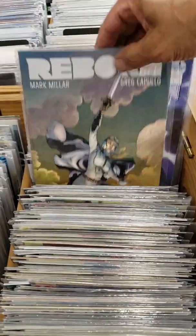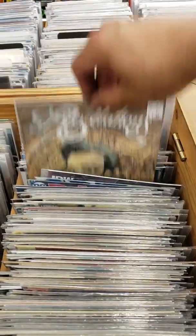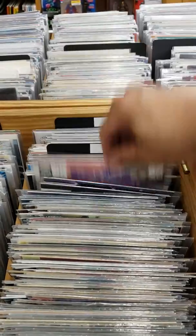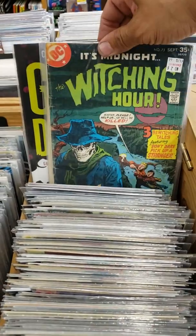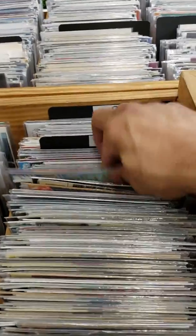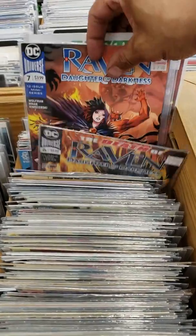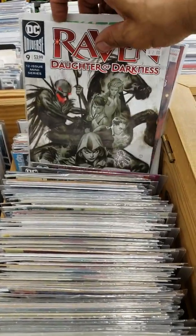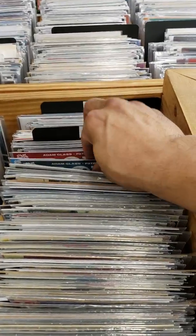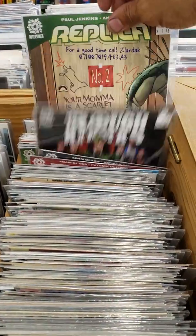Oh, Reborn, Raven 6, Revelations. That might be worth something, but it's really beat up. Raven number 4, cool. Raven 6, 7, 8, 9, that's a cool cover. 10, Rockstars number 3. Those are cool.